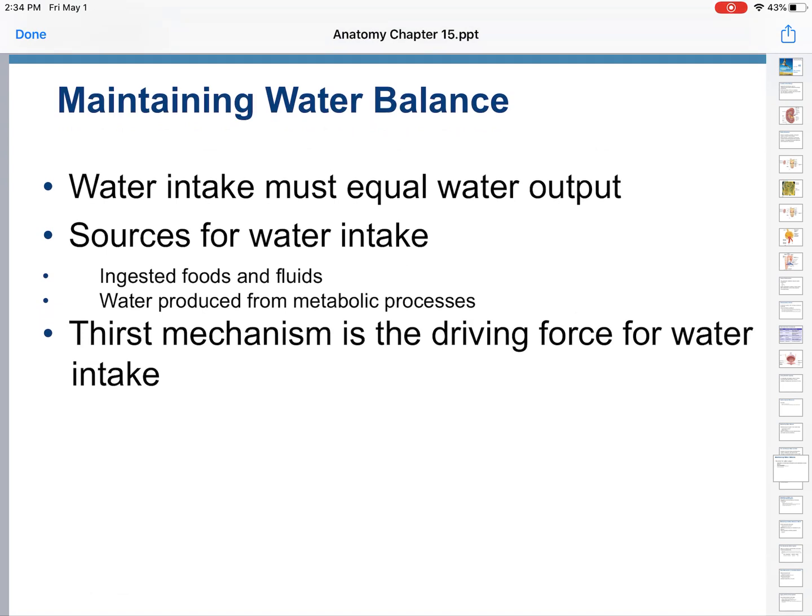Water intake must equal water output. What you put out through your urine or through sweating or through breathing must then be replaced by water being brought into the body. Sources for water intake are foods and fluids or water produced from metabolic processes. If you are constantly making energy, constantly doing stuff in your cells, you will have some water made as a byproduct of that can then replenish that which you have lost. Main way that you can tell if you need water is thirst. If you are thirsty, it means your body is not going to complain if you replace it through intake of fluid.